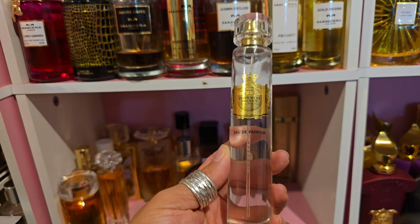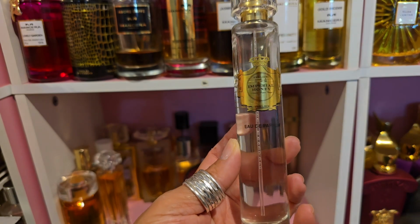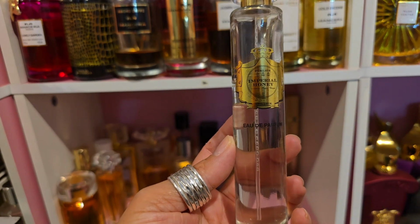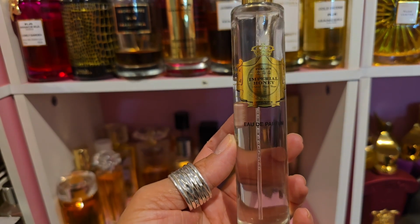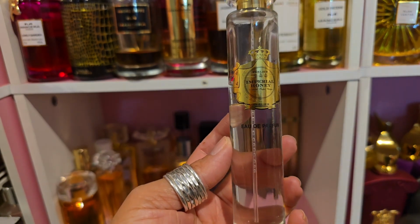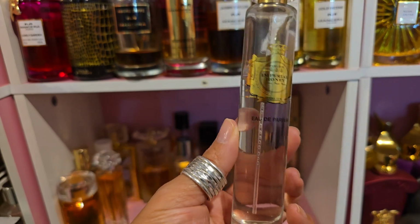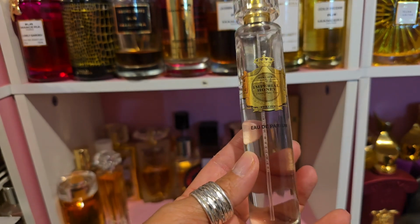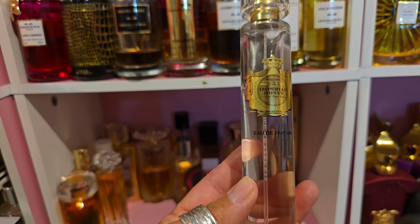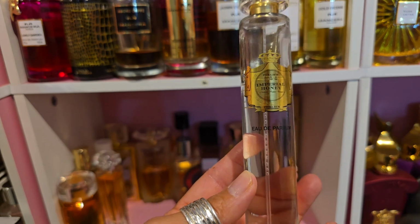This is Perlier's Imperial Honey. Now, for the people who don't know, y'all know I'm a Perlier hoe. This is beautiful. It is very light. It's a honey, but I would say a white honey, and that's the reason for the name, imperial honey. It's got a lightness to it, so it's not a thick, heavy honey. This is a spring summer honey. It feels like the bees are buzzing and the honey is just becoming. It's not super heavy. It's not dense. It's just a sweet honey, but a very spring summer honey.